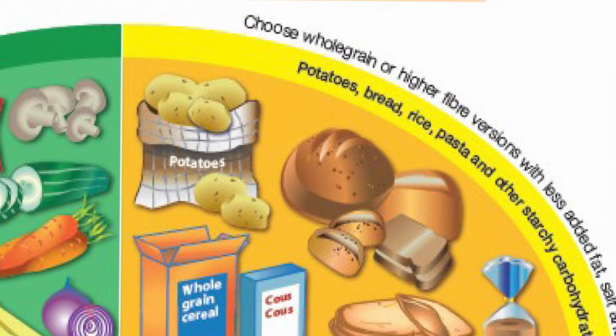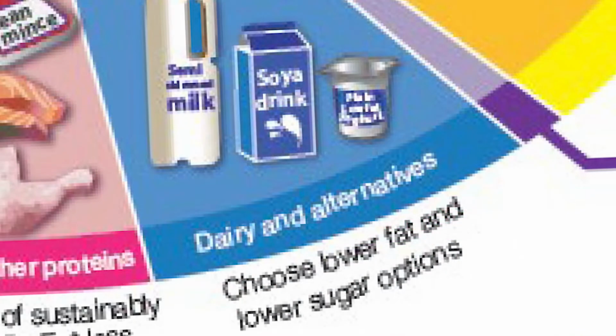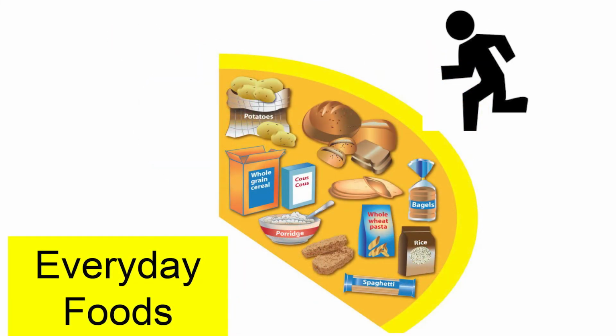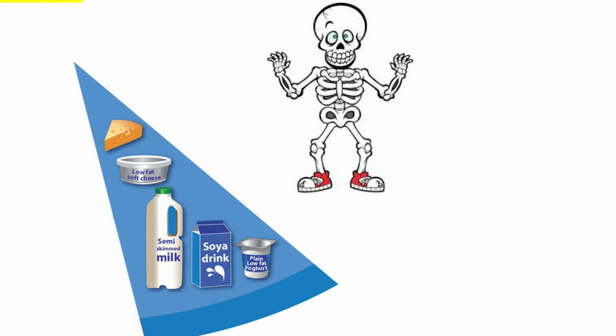So if we look at each of those four main food groups, we've got the starchy carbohydrates, and we've got the fruit and vegetables. We've got the sources of non-dairy protein like meat, fish, eggs, nuts and pulses. And finally, the calcium-rich dairy foods. Sometimes it's quite useful to symbolize these. Starchy carbohydrates largely for energy, fruit and veg to keep our heart healthy, as well as lots of other things. Protein to help us grow, and for strong bones and teeth, calcium-rich dairy foods.